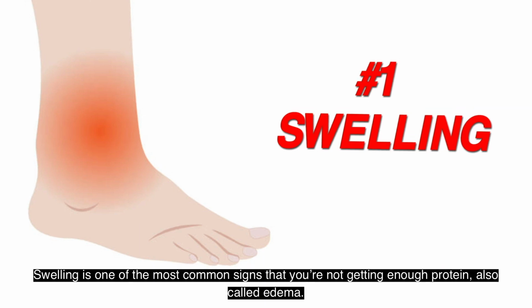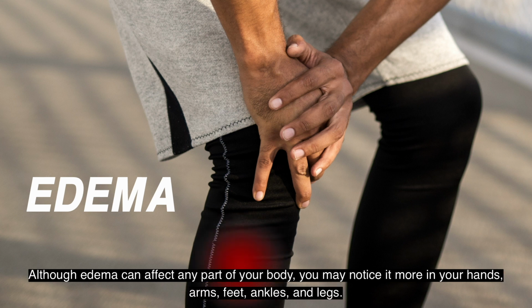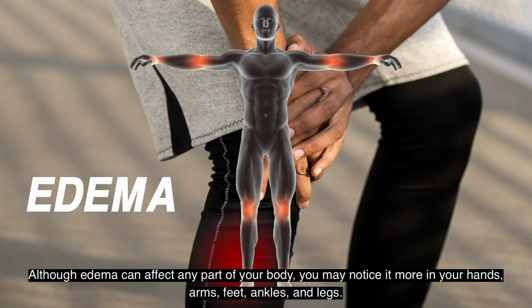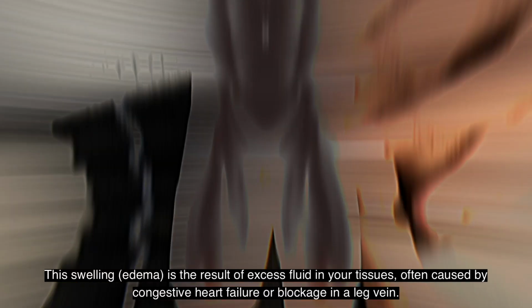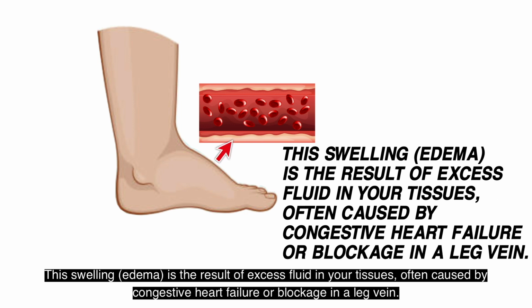Number 1. Swelling. Swelling, also called edema, is one of the most common signs that you're not getting enough protein. Although edema can affect any part of your body, you may notice it more in your hands, arms, feet, ankles, and legs. This swelling is the result of excess fluid in your tissues, often caused by congestive heart failure or blockage in a leg vein.